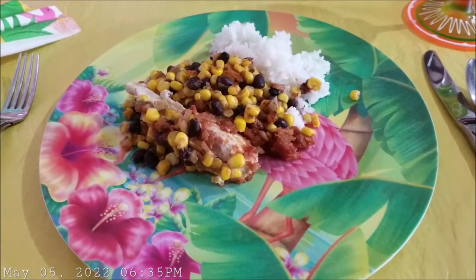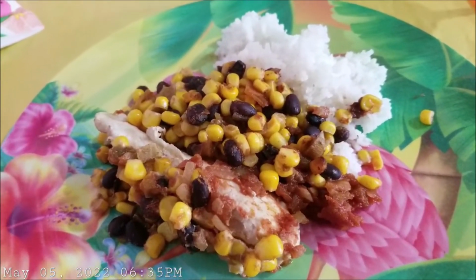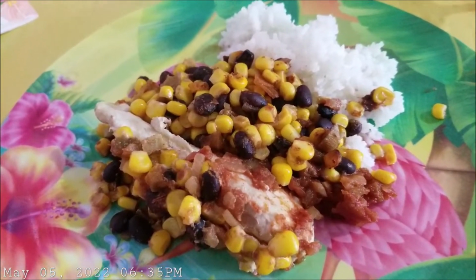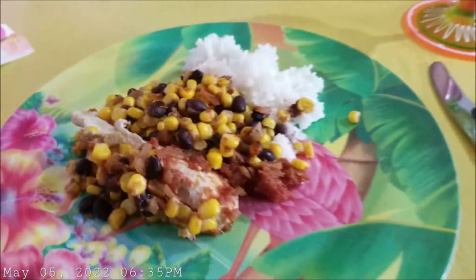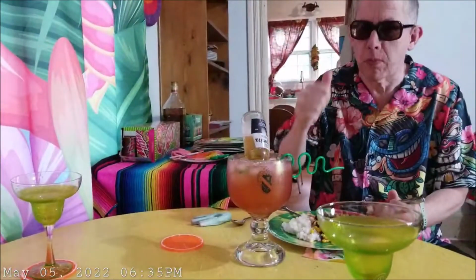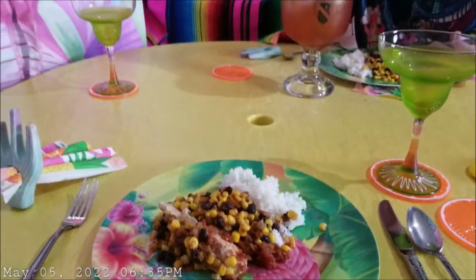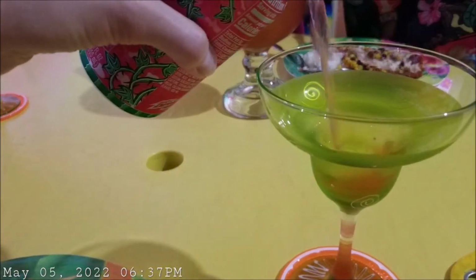So we've been slow cooking the chicken azteca. This is one of the recipes from our Mexican slow cooker cookbook. And so we're going to see how it is. Have you already tasted some, Vaughn? Is it good? Yay. And this is just our little table setup for the day.